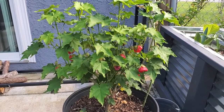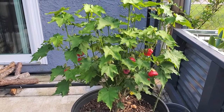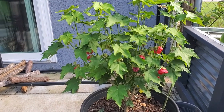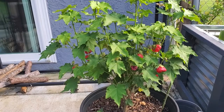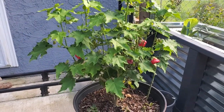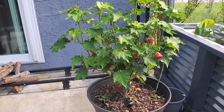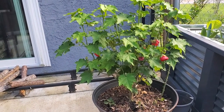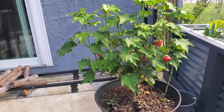Hey guys, just a quick update on my Abutilon, also known as Japanese flowering maple. Just want to give you a quick look at it now. It's early spring, May the 14th, and I'm in zone 8A.